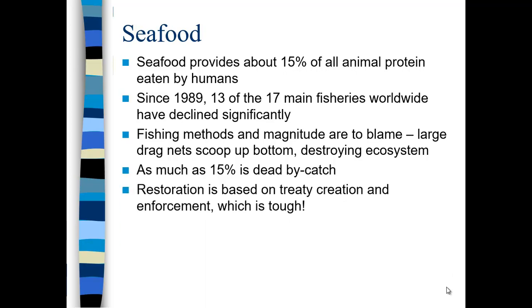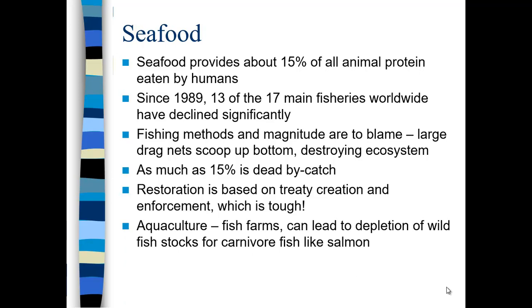Restoration of these fisheries is based on treaty creation and treaty enforcement, which is very tough. Like I said, getting countries to move together is very, very difficult. And even when they do move together for restoration, there's treaty enforcement and a lot of poaching. These are open waters, so it's very difficult for an enforcement officer to see what's going on.